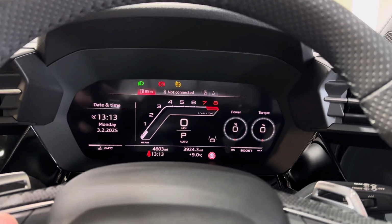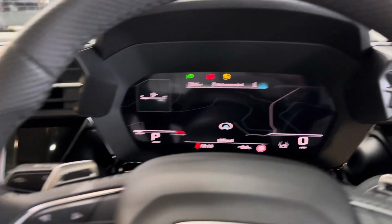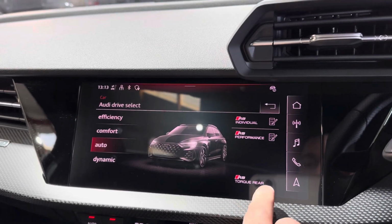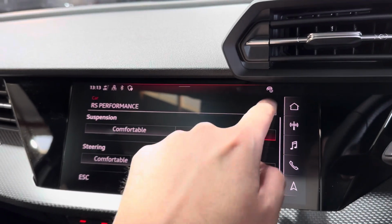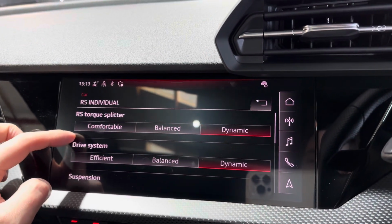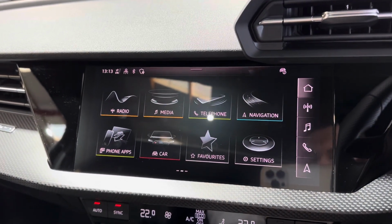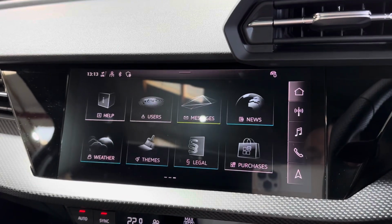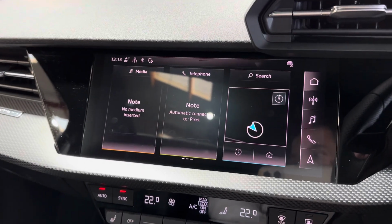Audi virtual cockpit. So on there you can have all of your different views, your maps, whatever it is you want on there. Reversing camera, and then all the usual good stuff in here. You've got the RS torque converter, and then your RS performance. You've got suspension, steering, then the usual engine bits in dynamic, and then individual to choose exactly how you like the car set up to your preference. And then in there, satellite navigation, DAB, Bluetooth, the all-important Apple CarPlay and Android Auto. And loads of different apps and things that you can get in these. And then you've got your own screens that you can set up to your liking.